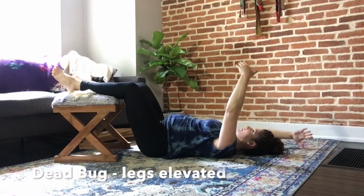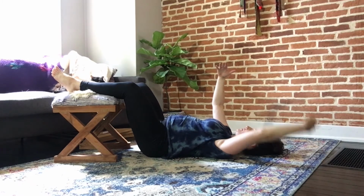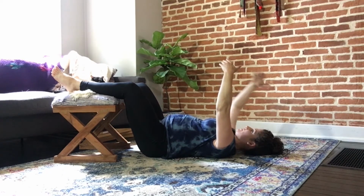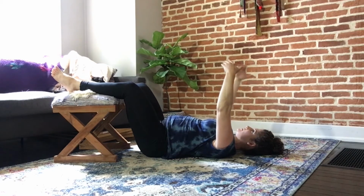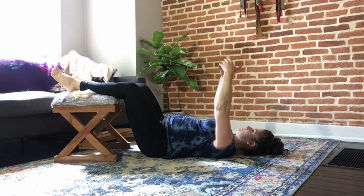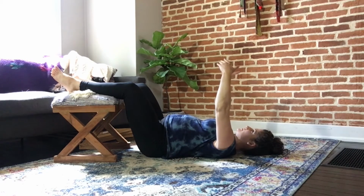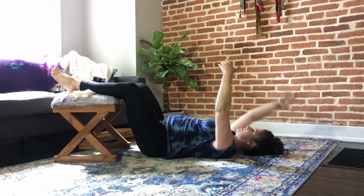If that feels too challenging, it can be nice to elevate the legs onto a stool or your couch or a chair and focus on the arms and the core work and the breath. The legs can make this movement really, really challenging, and the key here is to maintain neutral spine. So elevating the legs can really help you to do that.